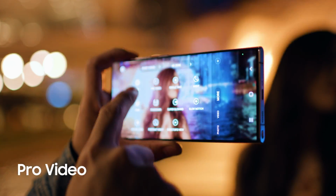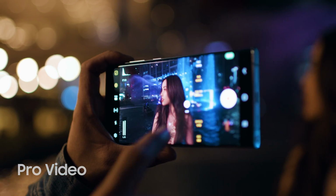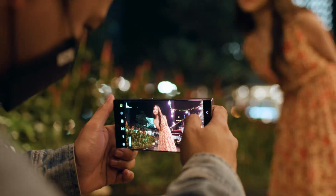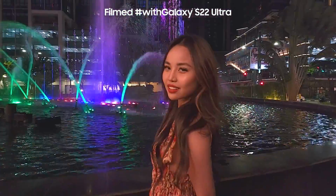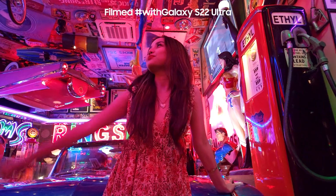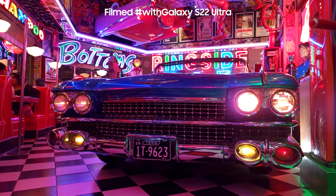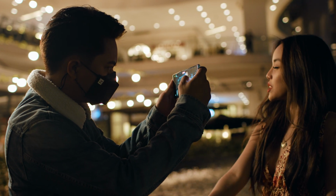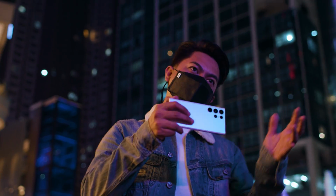The Pro Video mode lets them unlock the phone's full potential, and gives them full control over their camera settings to achieve that cinematic look. Let's check out these actual clips that were taken. It's amazing how it came out with great details even in dark areas. If mobile videographers can do it, anyone can do it too.